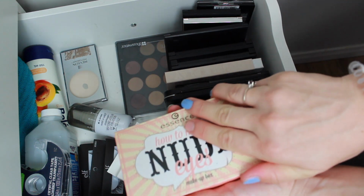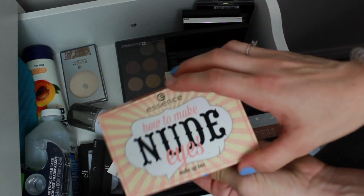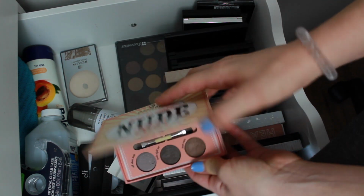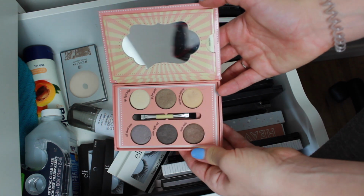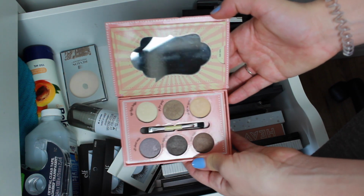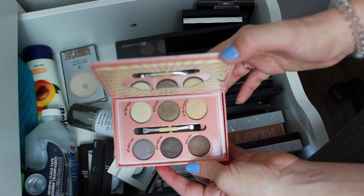Here we have, I believe, the first eyeshadow palette I ever bought. To be honest, it is not the best. I do really like Essence in most of their products. This palette is just not the greatest. All of the shadows, again, sort of have a shimmer, so it's not great for travel if you do want some mattes. And they just aren't very pigmented, and I find they don't blend very well.